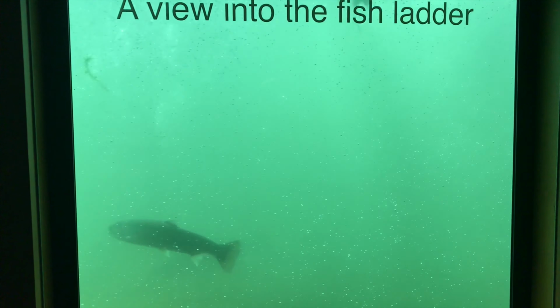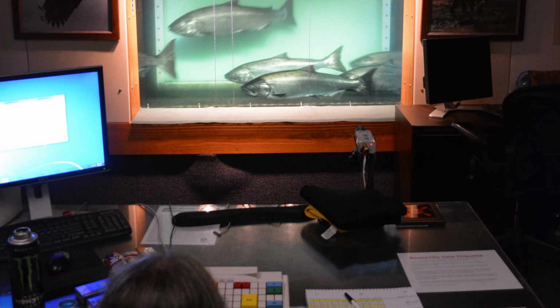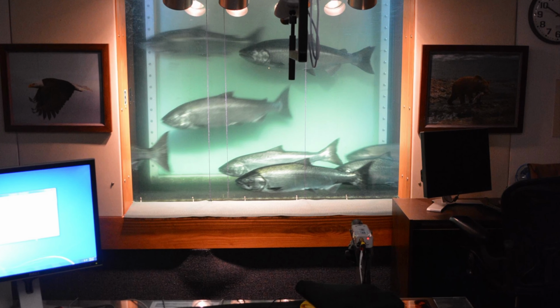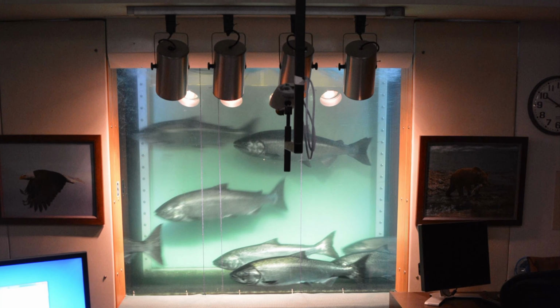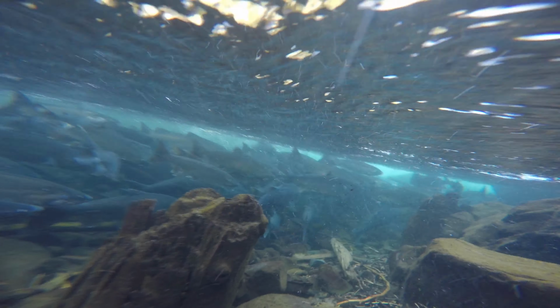As they funnel through there, it's a person. It's not done electronically. We've got to be able to discern between the different species that are migrating through. And as they move forward and back, they will add and subtract for the number of fish that are moving through.